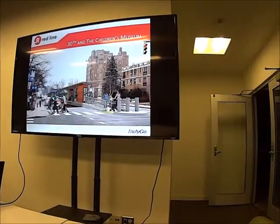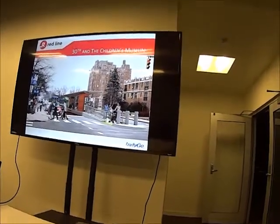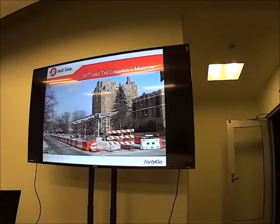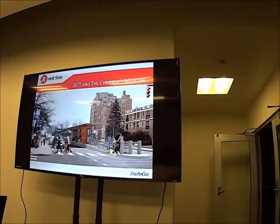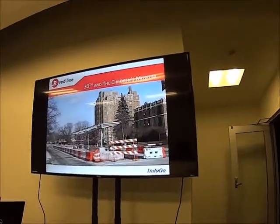And then this one's really good. This is another center station at 30th and Meridian. So here's the rendering, and that's real life right now. So as you can see, we're making our way there.